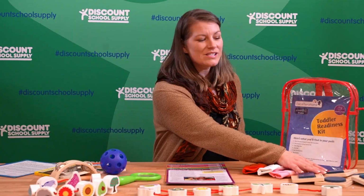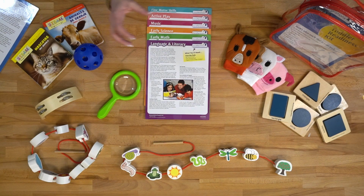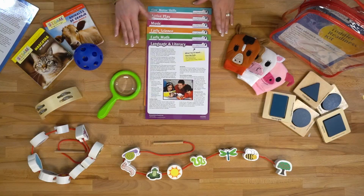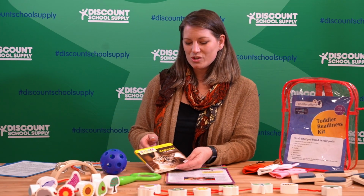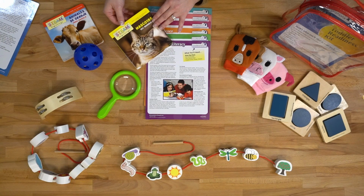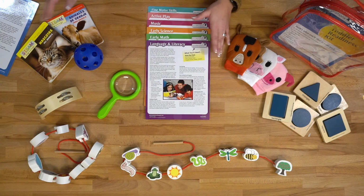It also includes these wooden shape puzzles. The kids are just starting to learn their shapes and their fine motor grasp, picking them up, putting them down, grasping, reaching. All of that is practiced right in this kit. The kit will also include 2 animal-themed board books, and these are also bilingual, so you can encourage different languages with your child.